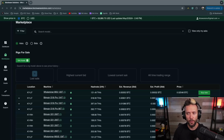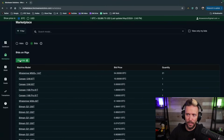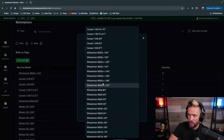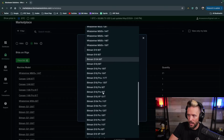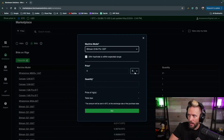Now, there's one other thing in the marketplace that I did want to highlight here, and that is bids. If you click on bids, you can actually place a bid on what you would like to pay for a machine. And so what you can do is go and choose a model, perhaps Bitmain, the K Pro, and then I can put in a price in Bitcoin or USD, whatever that may be.